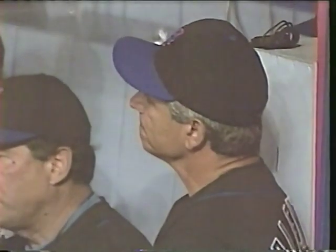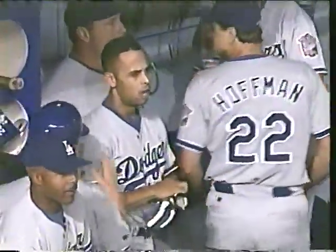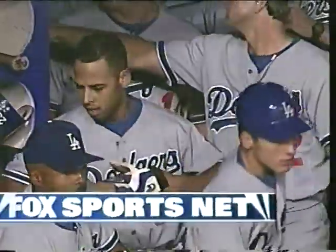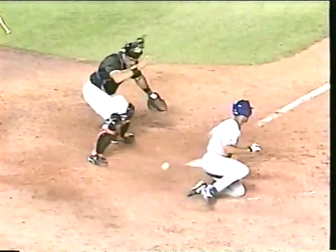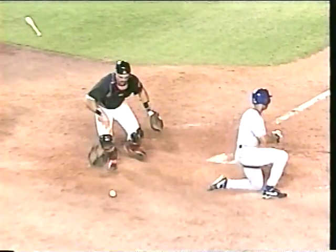And Eric Young took advantage of the error in driving Cora all the way around from first base to put the Dodgers ahead 1-0. Eric Young, who did most of his playing last year in Colorado, hit that ball hard, and the Mets were not shading Young straight up. They were shading him and he hit the ball the other way. Strong throw from Ordonez, but late as Cora slides in ahead of the tag.